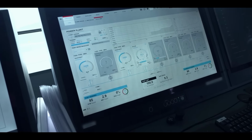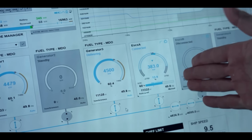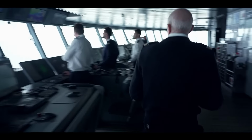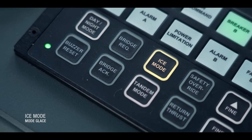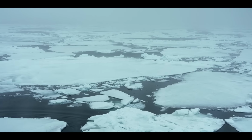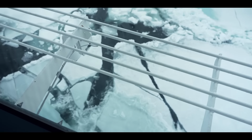Currently, we have 2 generators operating at 50% capacity, Generator 1 and Generator 3. The battery is charged to 60%, which means it's nearly at full capacity and optimized for use. We're currently in ice mode, as indicated by the yellow light on the control panel, which means we're managing power consumption and motor usage specifically for icy conditions. However, the ice isn't very severe at the moment, so we're not anticipating any significant issues. I can monitor the propellers.